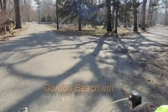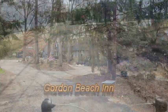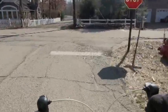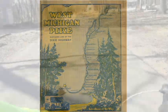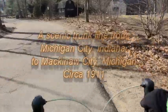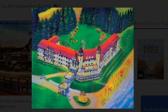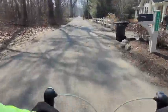And this is Grand Beach Inn. It has been there, oh my gosh, 100 years or so. I mean, it was here when the West Michigan Pike, which was a throughway that came through here, was popular back in the day. Yeah, I'll see if I can find a picture of the Golfmore. Nothing left of it today after a mysterious fire, I believe in the 1940s.